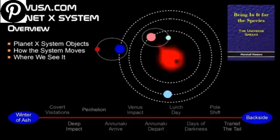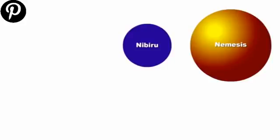At the core of the Planet X system is the Nemesis brown dwarf star. It is 56 times the size of Earth and has the mass of 171,000 Earths. The largest planet in the Planet X system is Nibiru, as it is known by the inhabitants of this system. It is 6 times the size of Earth, and its mass is also 6 times that of Earth. It has a moon we named Ferrada, in memory of astronomer Carlos Muñoz Ferrada. In size and mass, Ferrada is comparable to our own moon.